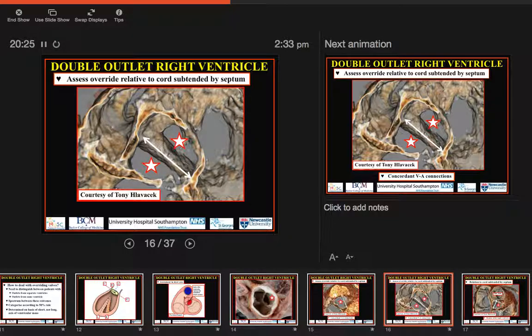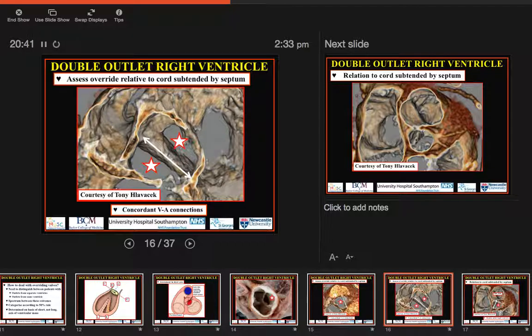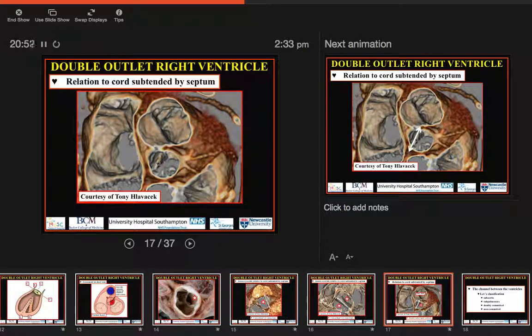As I eyeball this picture, I think it's about 50-50. So if it's 50-50, I'm going to err on the side of normality, and I'm going to give this aortic root to the left ventricle, and I'm going to say here that there is concordant ventriculo-arterial connections. All comfortable with that? So let's look at one more heart.